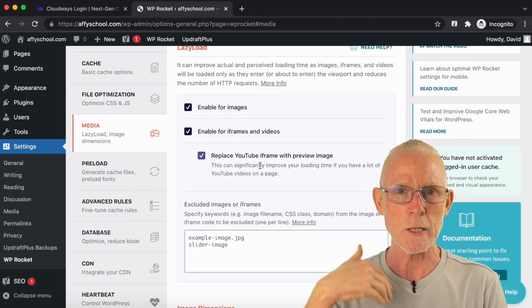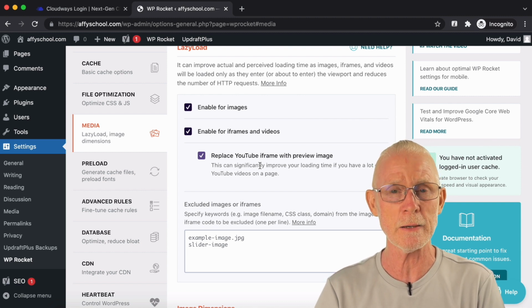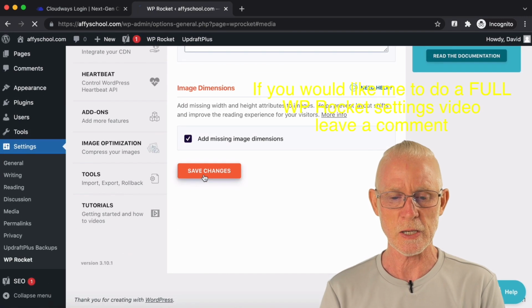And then that will load your videos a lot faster, especially if you've got 5 or 6 videos on one page, which you might have on some review pages. So scroll down, I'm going to add the missing dimensions, and I'm going to save the changes.